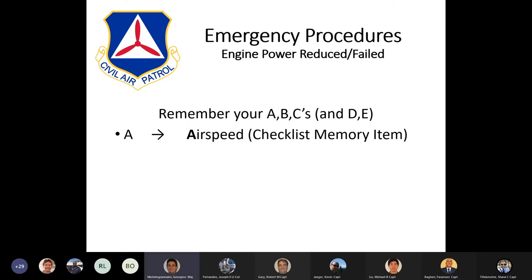Your weight, very good. B, best field. So do this from memory. Glide speed, because the sooner you go to glide speed, the more options you have, meaning you can go to more places. Best field, so that you keep going somewhere productive. In other words, you don't spend like 2 minutes troubleshooting while going towards a building. You're going towards somewhere that you might want to land.